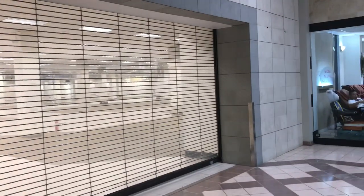Okay, what you're looking at here was formerly Sears. And that was one of the big box stores in the mall. And that has now closed down as of about a week ago. I don't know what they're doing inside of Sears, but looks like they may be remodeling, but it's closed down, so that is not a good sign.